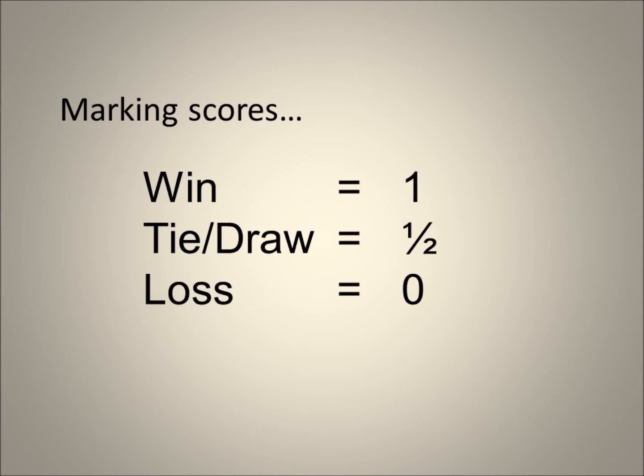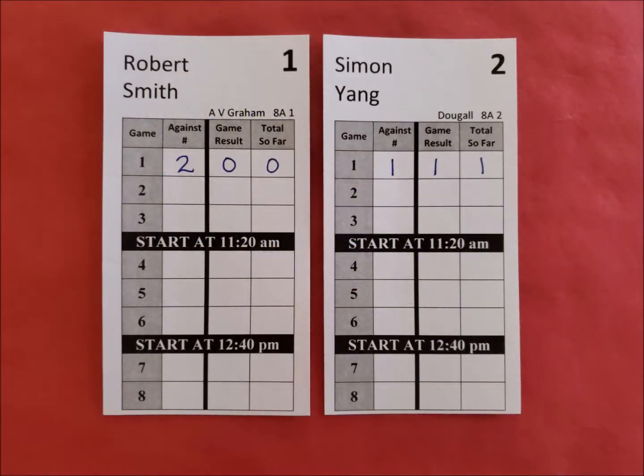Players who win the game receive 1 point. Players who tie or draw each receive half a point. And the player who lost the game receives 0 points. In this example, player 2 won the game. You would write 1 point in the score column. For player 1, you would record a 0.